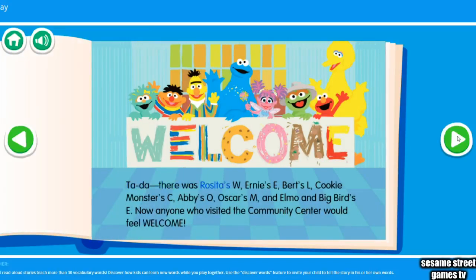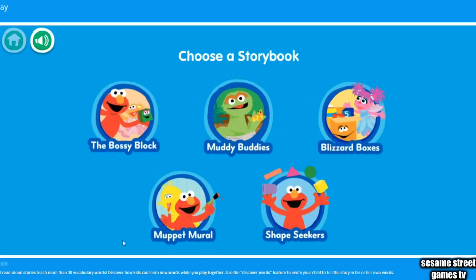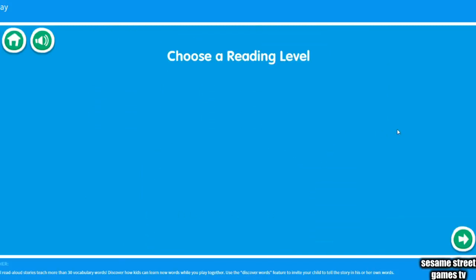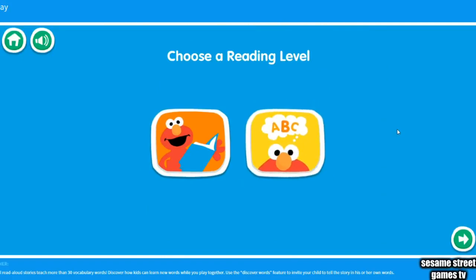Ta-da! There was Rosita's W, Ernie's E, Bert's L, Cookie Monster's C, Abby's O, Oscar's M, and Elmo and Big Bird's E. Now anyone who visited the community center would feel welcome. That was fun! Now download this coloring book and make up your own story. I'm so glad you're here. To start, choose a story. Muppet Mural. Choose which way you want to play.